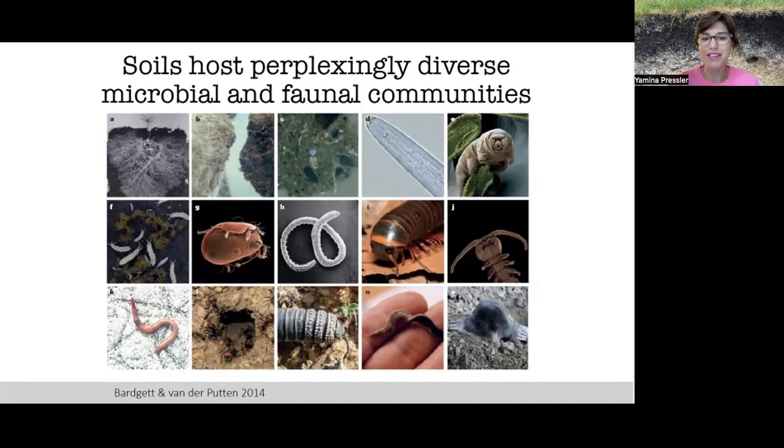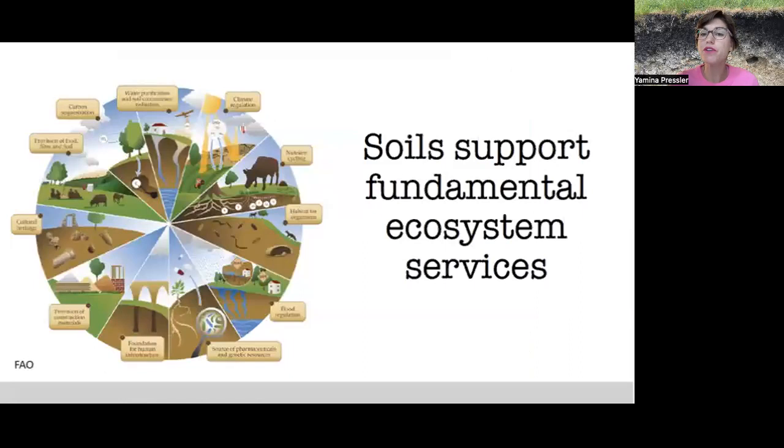But of course, this session is all about soil arthropods, and we have our arthropod friends here as well. And so this perplexing biodiversity, coupled with the amazing diversity of different soil forms, really led me to think about soils not just as being important for the ecosystem services that they provide, but also as being a really important part of nature.